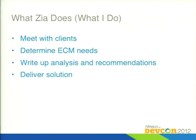So in order to explain to you why this is an important topic to me, I'll tell you a little bit about what Zia does and therefore what I do. We're a consulting organization specializing in enterprise content management. So we spend a lot of time meeting with our clients, talking with them, talking to the end users, and finding out what their enterprise content management needs are. Then we perform some analysis. We write up that analysis. We document that. We write up our recommendations that we feel are going to be the best approaches to meet their needs. And then hopefully we engage with the client and deliver a solution for them.